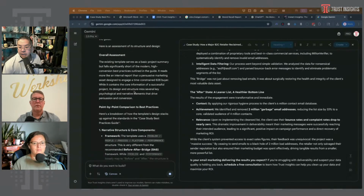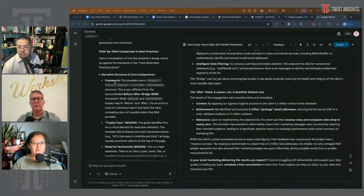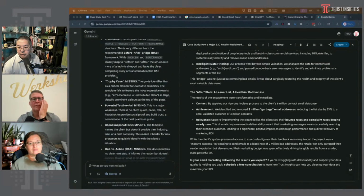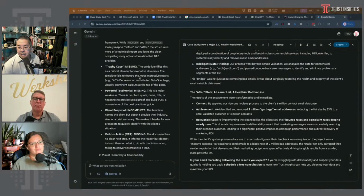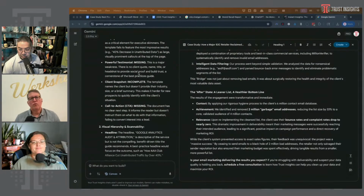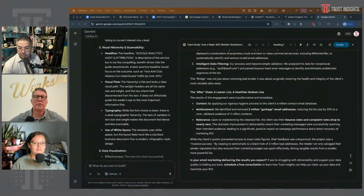The overall assessment of our current template: it serves as a basic project summary that falls short of the modern high-conversion best practices outlined in the guide. It reads more like an internal report than a persuasive marketing asset. Point by point comparison. Narrative framework: the template uses the 5 Ps. This is very different from the before and after bridge. While problem and performance loosely match before and after, the structure is more of a technical report and lacks the clear, compelling story of transformation. Trophy case is missing. The guide identifies this as a critical element for executive skimmers: what is the most impressive result? Powerful testimonial missing. This is a major weakness. Client snapshot incomplete. Call to action missing.